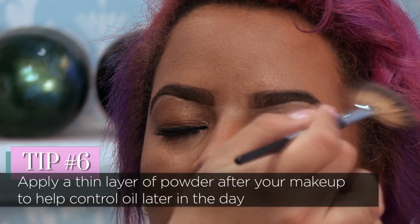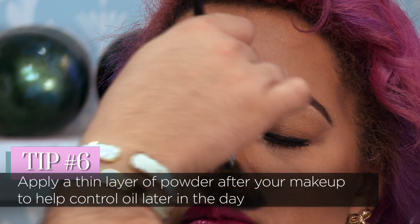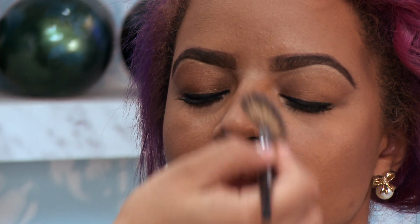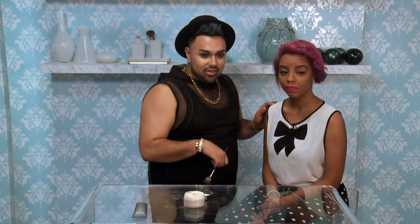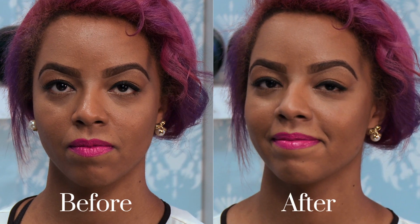So when I do my own makeup, I like to apply it on my forehead and a little bit down the bridge of my nose, like your T-zone where you get really, really oily. But it immediately soaks up the oil. Do you see the difference? Totally mattifies, right? Amazing.